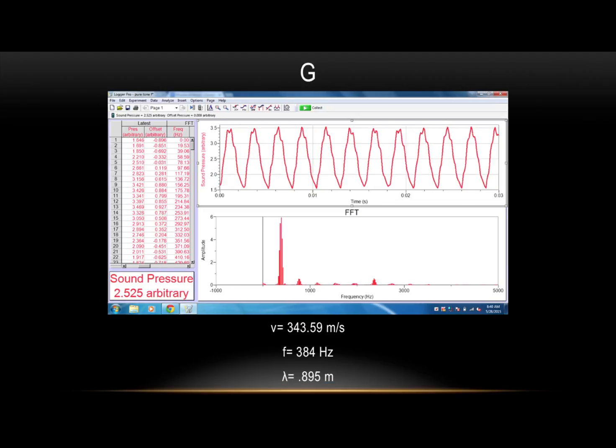It falls in the middle in frequency in comparison to the other tones. Because of this, the wavelength is a median value of the other tones collected.